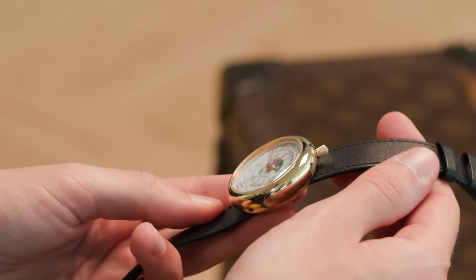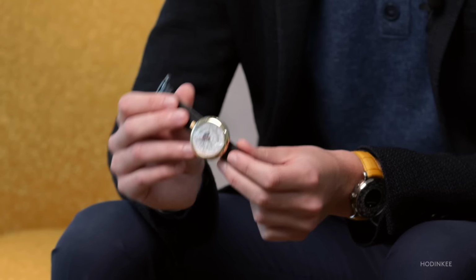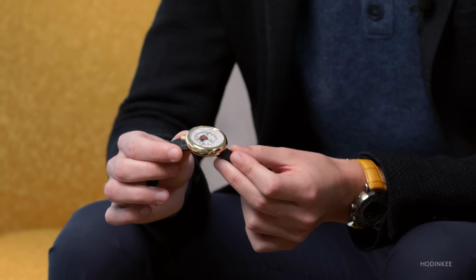Explain what that means. So this watch is before LVMH and before Richemont. Why do I say Richemont? Because the movement is from IWC. So it was the first collaboration between two brands, now of two competing groups.